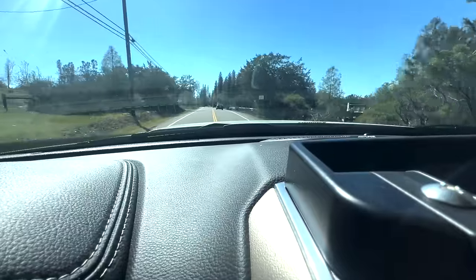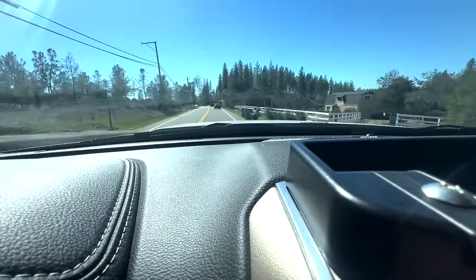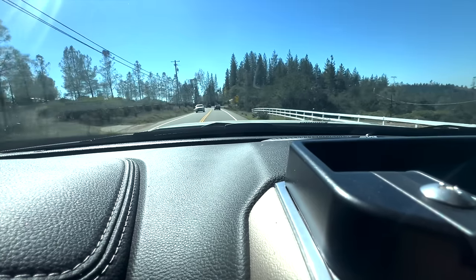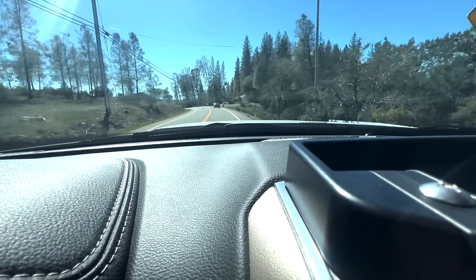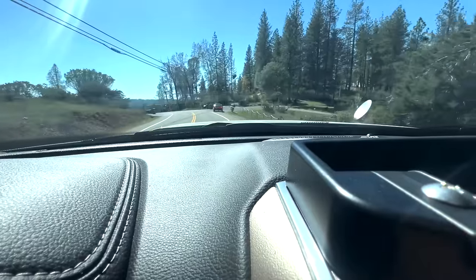Hey, there you are. Yeah. Mailman had to stick it out about a mile. So I need to leave a binder sticking out just a little bit so I can hit those garbage cans. Alright, second gear engaged. I don't know what this person's doing.